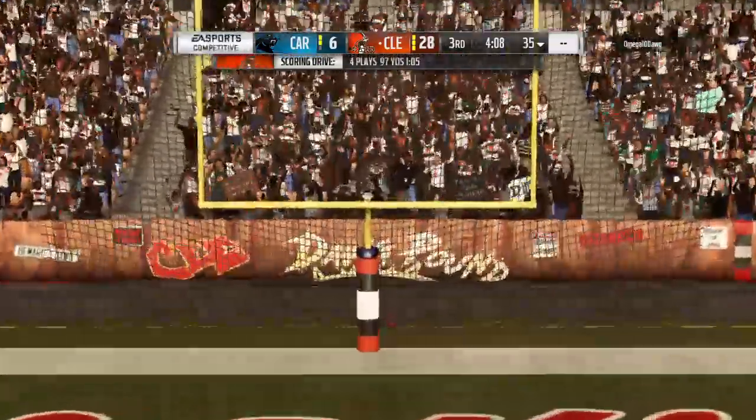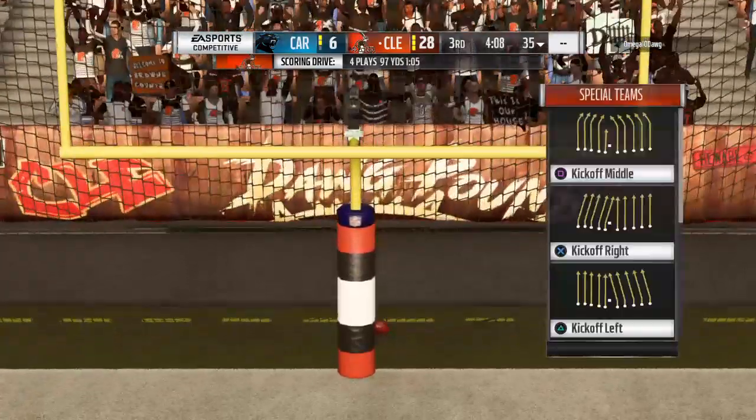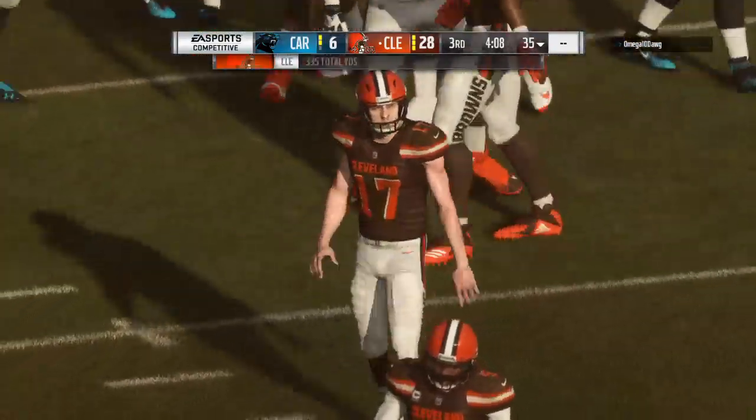Extra point right down the middle, and the lead opens up now to 22 points.